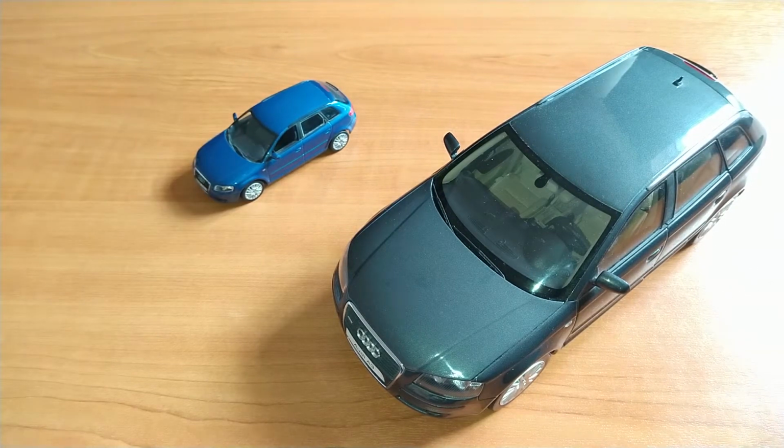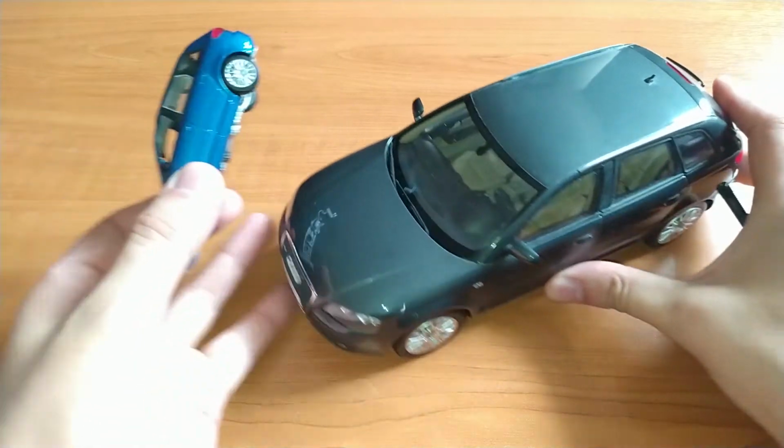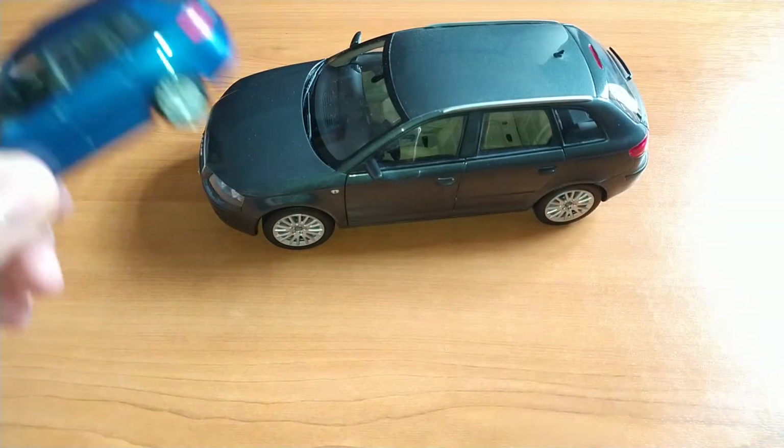What we are left with here is the smallest one, the 1/43 scale Minichamps, and the largest one, the 1/18 scale Kyosho. Now let's talk about the small one first.